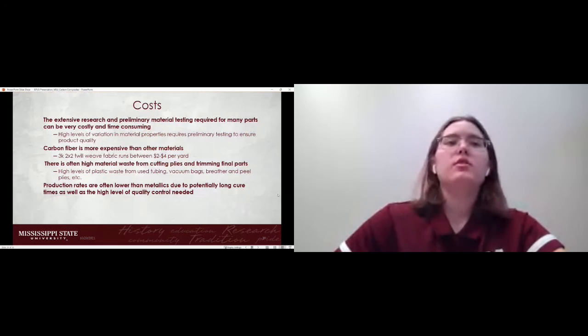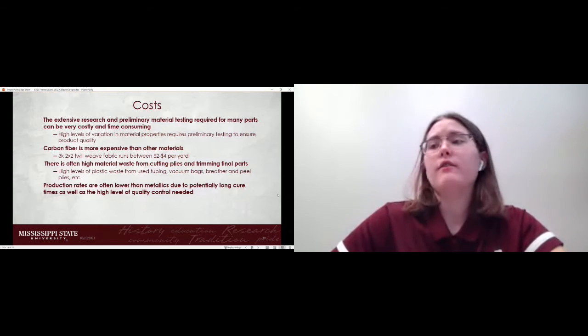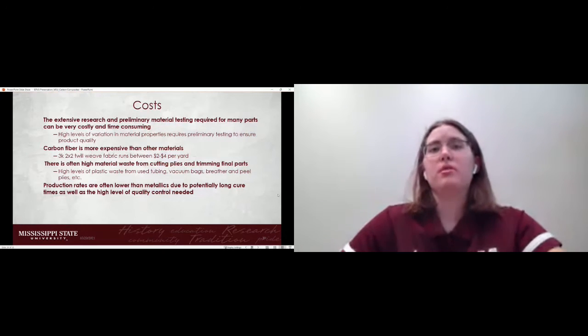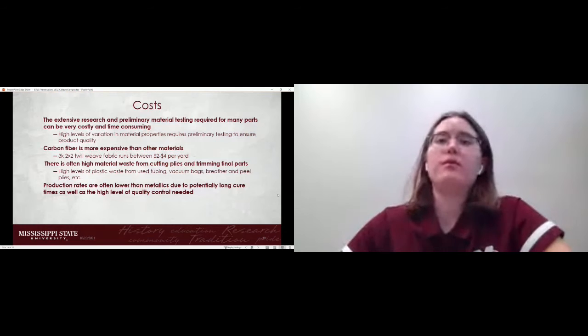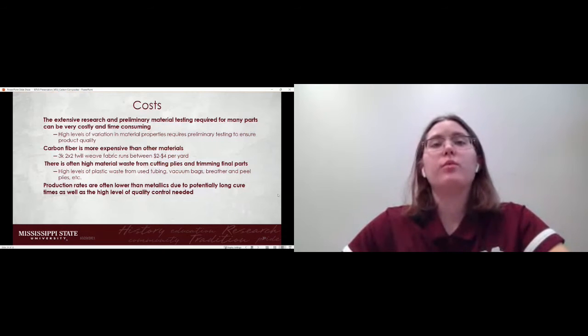A 3,000 2x2 twill weave fabric can run between $2 to $4 per yard, versus about a pound of steel is about 40 pounds. So you see a big difference in terms of material cost. And then there's also high material waste from ply cutting and the trimming of final parts as well, because you have to cut these fibers into shape.